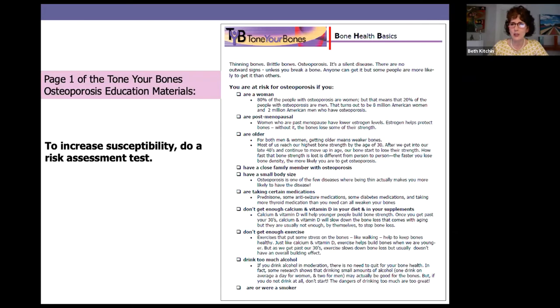And so I try to get it across to them: look at and check off. I'll see people when I've been in the classroom, I'm not in the classroom now, taking their pen and going, oh, wow, I have a lot of check marks on here. And the more check marks you have, the more likely you are to have osteoporosis. Wow, I think that's such a brilliant way of starting your patient education classes.